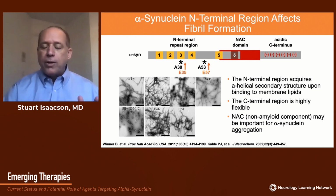The N-terminal region acquires an alpha helical secondary structure upon binding to membrane lipids, cell membranes, vesicular membranes, ER membranes, mitochondrial membranes. The C-terminal region is highly flexible and mainly unfolded. And the hydrophobic NAC region may be important for alpha-synuclein aggregation.